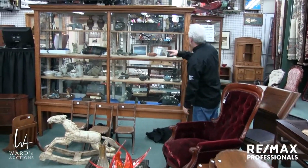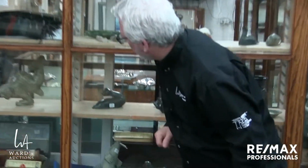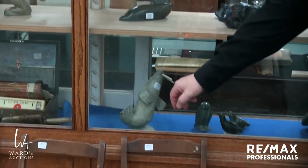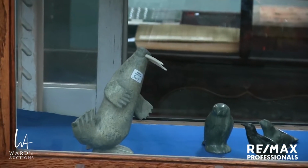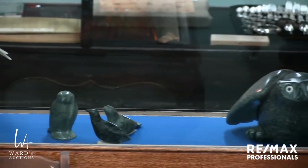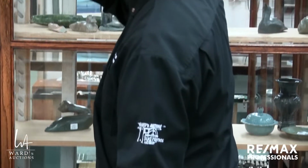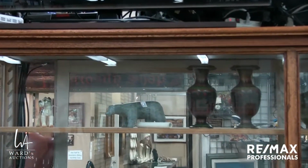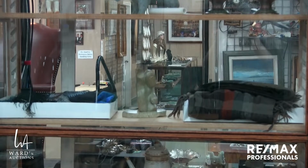And again, more soapstones in here. So one of my favorites, this guy here, this dancing guy. There's another one, this guy here. That's the most fun little walrus. 564 is the lot number on that one. Scarves, they're going to have some brand names in there. I'm not going to start spewing because I don't remember some of the brand names that are in there, but there's going to be some cloisonné, vintage Christmas, art glass.